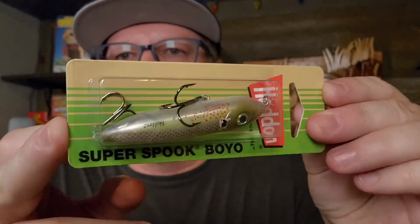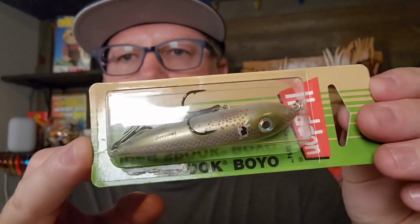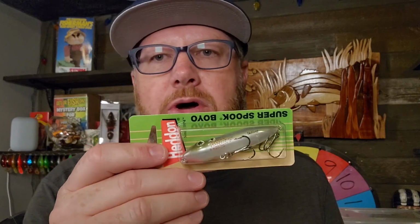All right, now let's look at the custom paints here. First is the Super Spook Boyo. Great little walking topwater bait. And you can fish this over grass, you can fish it around cover, trees, stumps, laydowns, anywhere where you're looking for a little nice topwater bite.